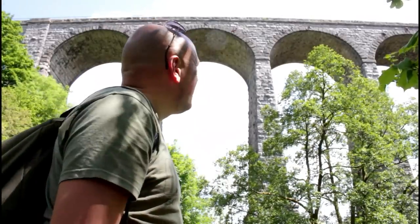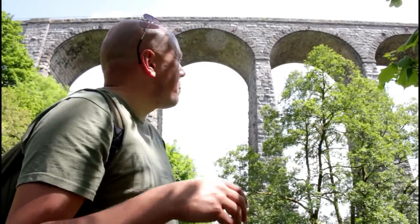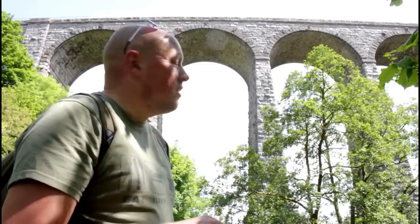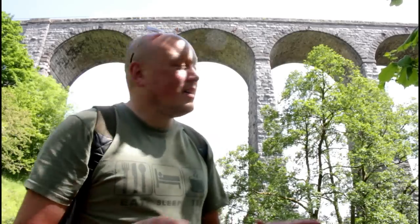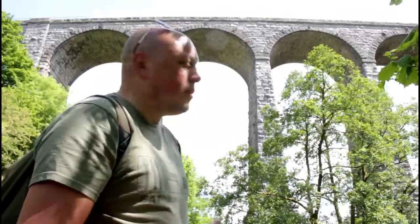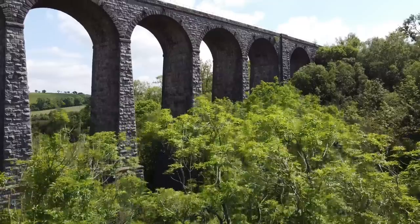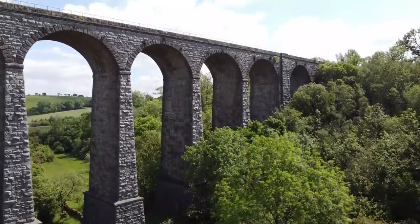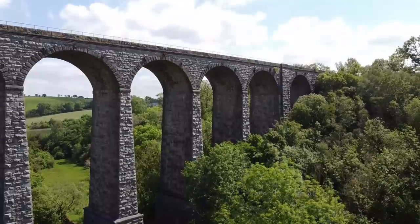Pleasant to see. Now, there are two viaducts, literally within a stone's throw of each other, built by two separate companies. Now this one was built by the Midland Railway, on the Settle to Carlisle railway line, built around 1875. Now this takes the name of Smardale Viaduct. This is well in use.